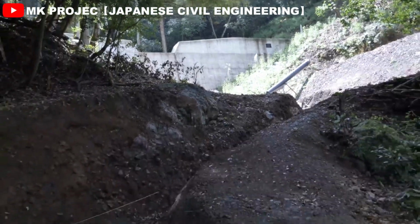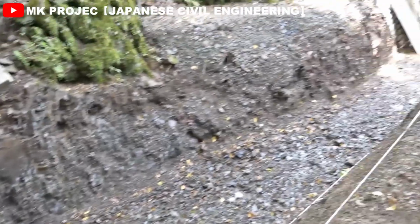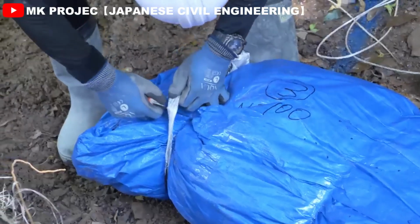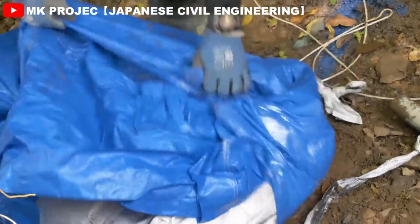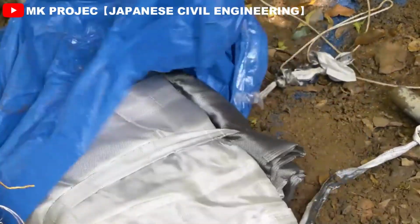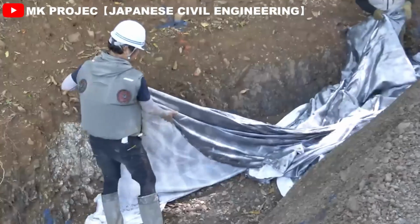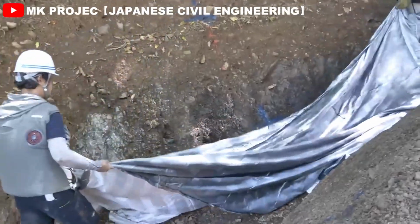What happens when a dam's crucial canal is on the verge of spilling over? Disaster, right? Well, not today. The team at MK Project is stepping in to save the day, taking on this urgent repair mission with an incredible twist. And trust me, this isn't your typical construction story.